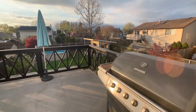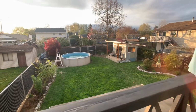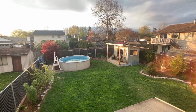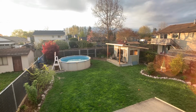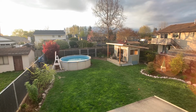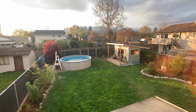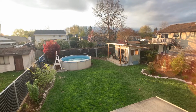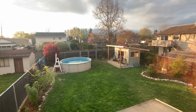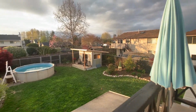And just gonna take a look at the backyard there. Sure. Pool and garden shed. And that is a steel chain link fence. The current owner upgraded that as well. They decided to go with the metal fence with privacy slats rather than cedar because it virtually lasts forever, or a lot longer than cedar, that is. Yeah.